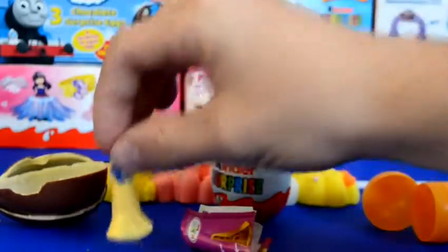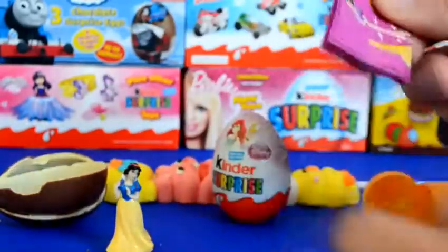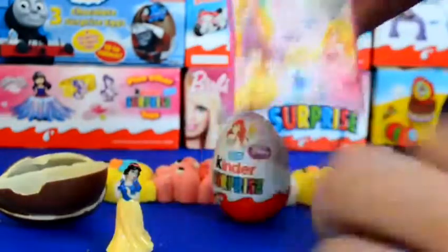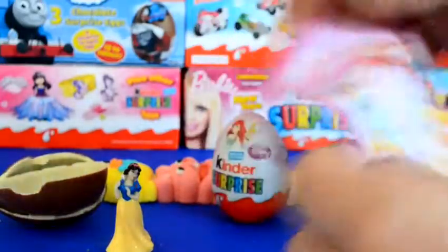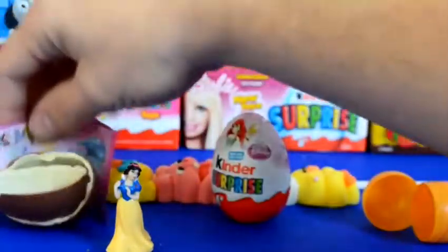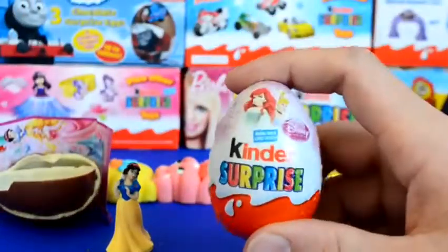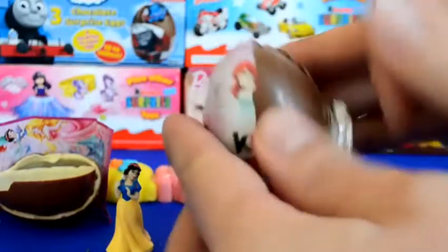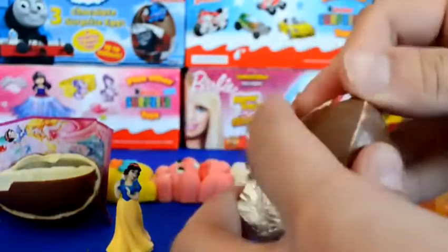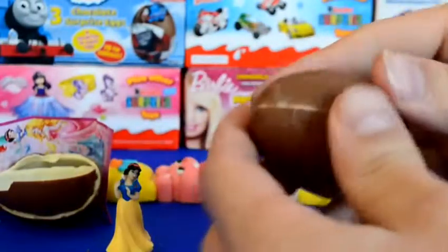So let's take a look at the actual collection that there is to collect. You've got to put them together, but as you've seen, it's quite easy to put them together. So there's the collection. Look, we've got everyone. Fantastic. Rapunzel's on there. Pocahontas is on there. All of the princesses from Disney. So let's take a look at the second surprise egg and see what we find.